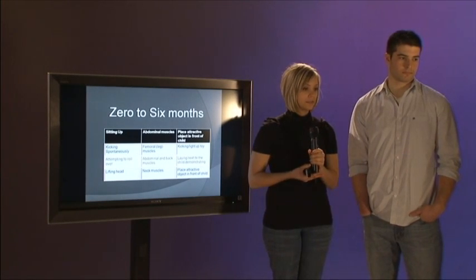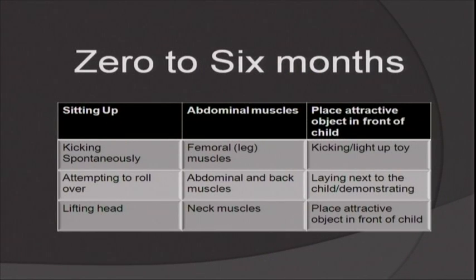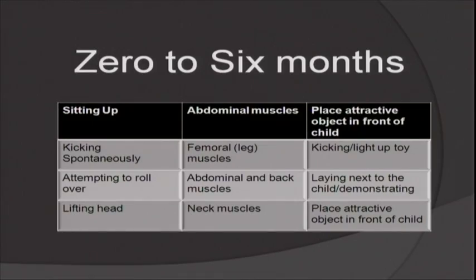Another gross motor skill that your child will learn is kicking spontaneously. That's not necessarily learned, it's something that they will naturally do. The muscles that they will mainly exercise during that time will be their femoral or leg muscles. An activity to encourage this is using a light-up toy that you can purchase at any Meijer, Walmart, or any store selling children's toys that will encourage your child to kick it in order to make it light up.